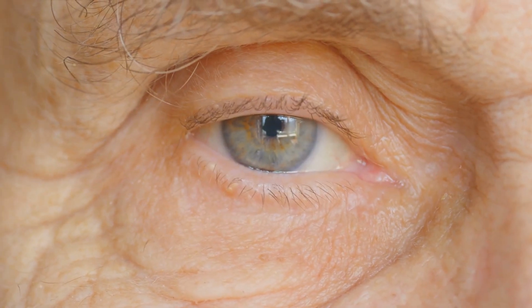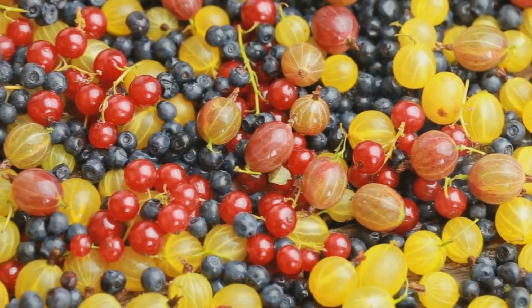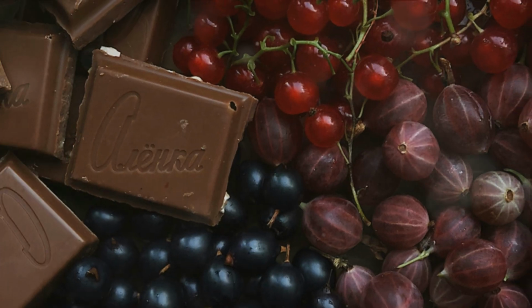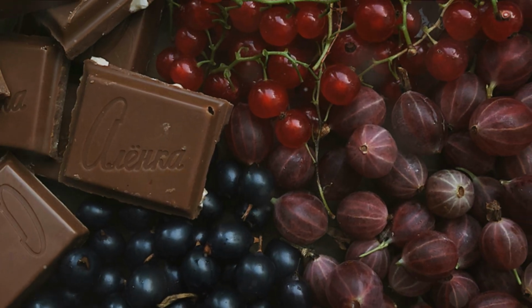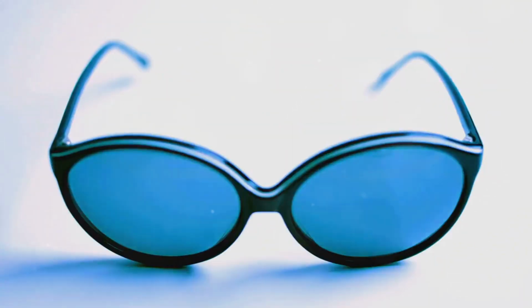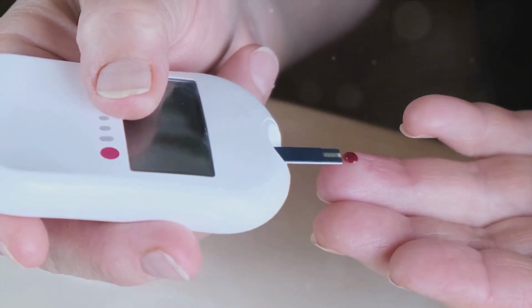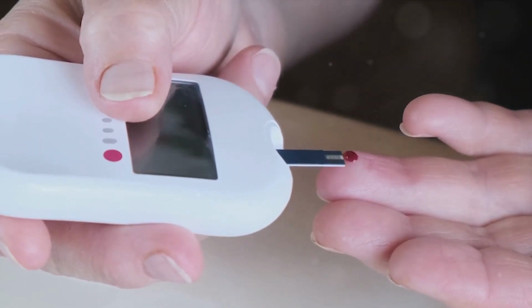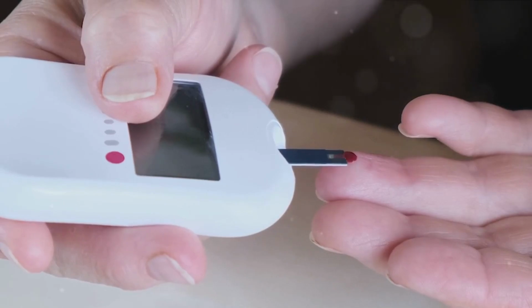So, how can we manage this? The first strategy is to maintain a diet rich in antioxidants. Foods like berries, nuts, and dark chocolate are excellent choices. Next, protect your eyes from harmful UV rays by wearing sunglasses outdoors. Lastly, managing your blood sugar levels is crucial. Remember, consistent high blood sugar can accelerate the development of cataracts.